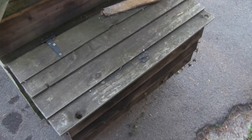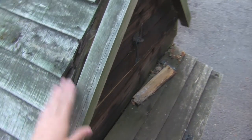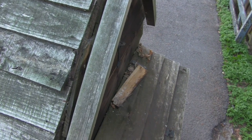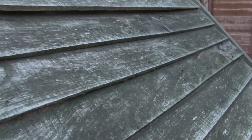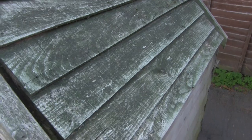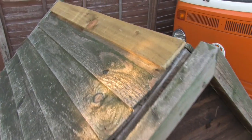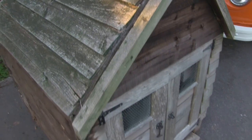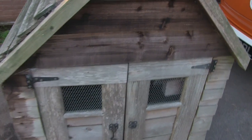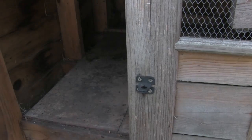Now I'll probably have to put a better hook on there and a little lock as well. I'll probably take these eaves off. And I might even replace the roof, just because it's really gappy and it's not very strong. And also it's been repaired already. So I might replace the roof and get a better lock for the front.